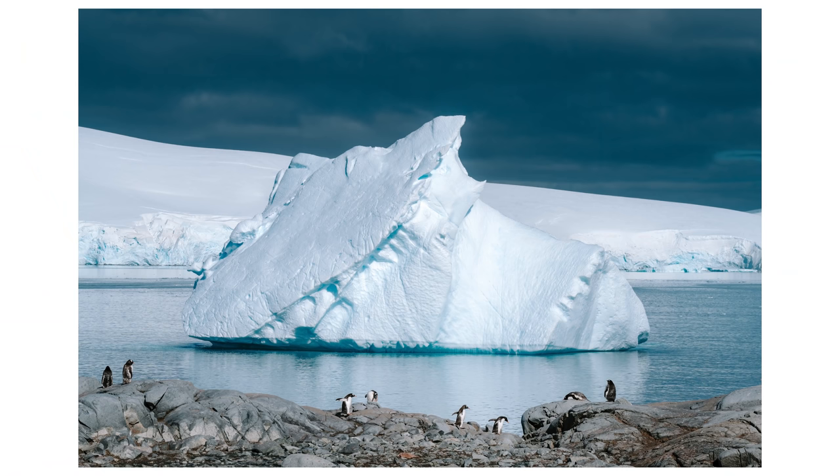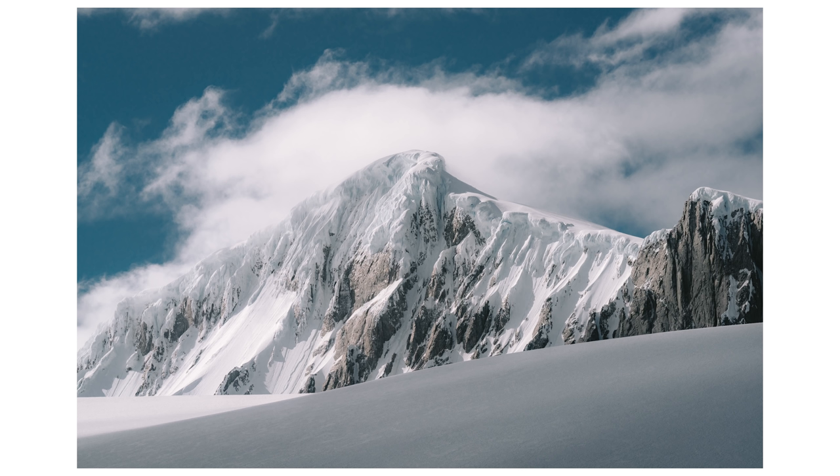I do quite like these penguins in front of this iceberg, though. That looks quite cool, I think. And this fairly dramatic-looking mountain, which I've just taken down the luminance of the blue to make it look a bit more dramatic. Sadly, there's not a bloke walking across that ridge in the foreground. That would have been epic.